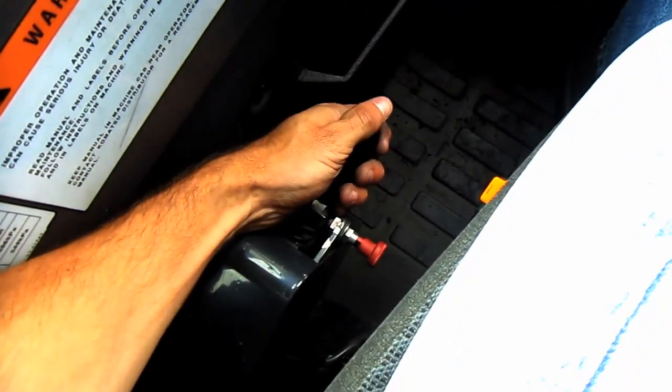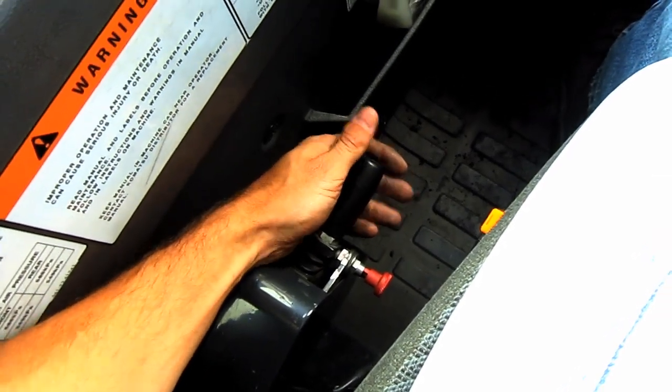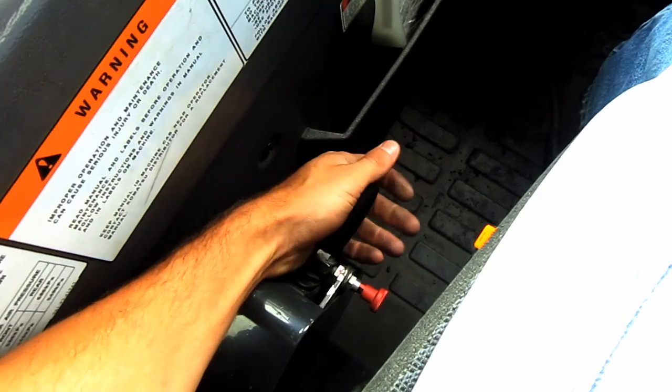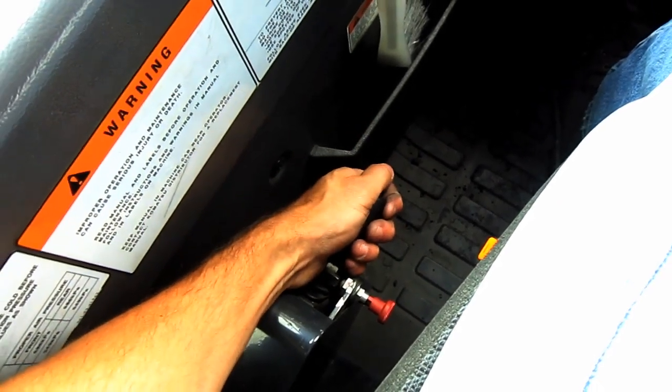And this hand lever that you see down here, off to the left side, controls all the functions of the dump box on the back of the truck. This hand lever will allow the operator to raise, hold, float, or lower the box.